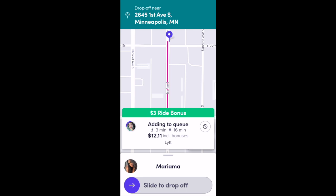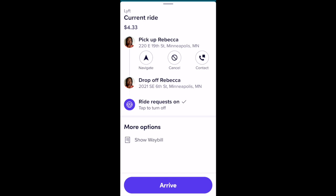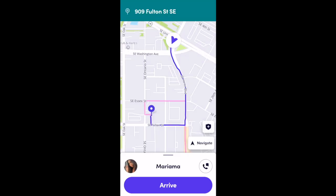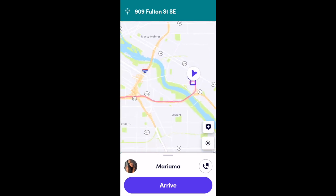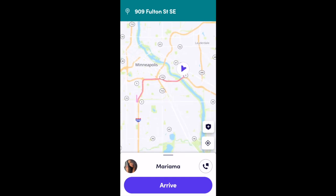And if you want to add these rides to your queue, there's nothing you have to do. You just let it be added to your queue. But if you don't want it added to your queue, you just select this decline option. And again, if you don't want to receive these back-to-back ride requests, you can always turn requests off while you're in a current ride. And lastly, when you're navigating to a passenger on the map, you can still see the route to the drop-off location if you want to. If you just pinch the map, that pink outline is the predicted route to the drop-off location.